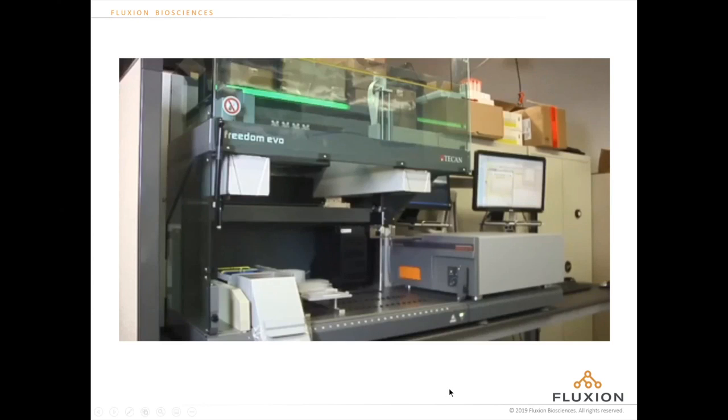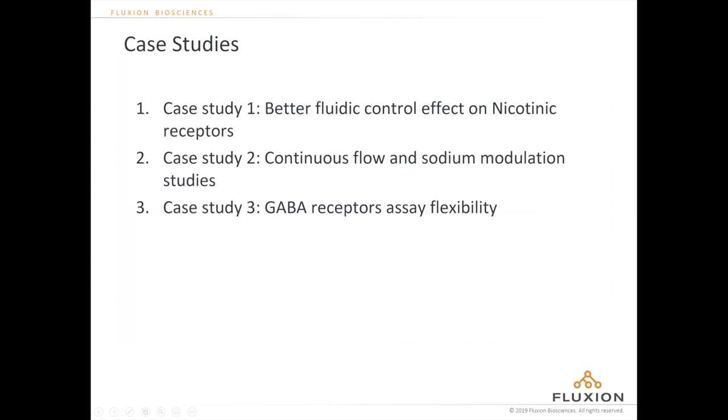Okay. Now for this talk, I'm going to look at 4 case studies. The first case study is going to concentrate on how the fluidic control will actually give better responses for nicotinic receptors. The second case study will look at the continuous flow and sodium modulation studies. And the last one will look at GABA receptors assay flexibility.